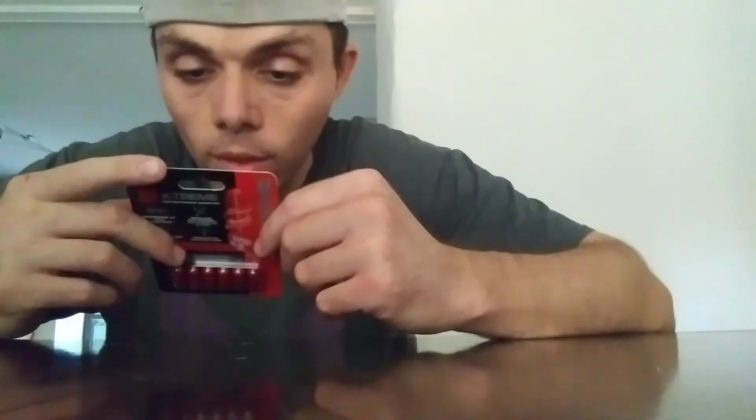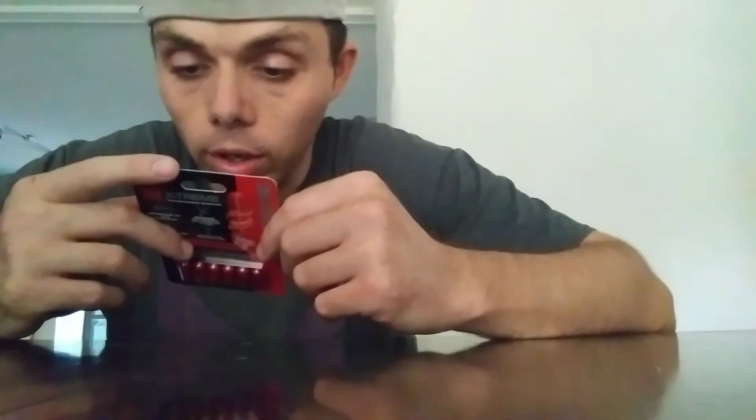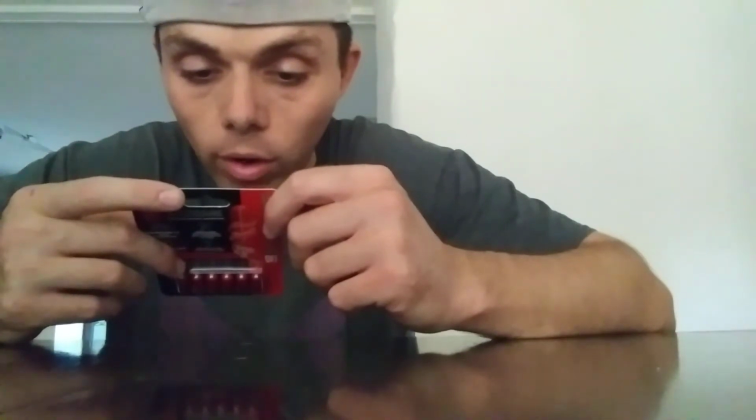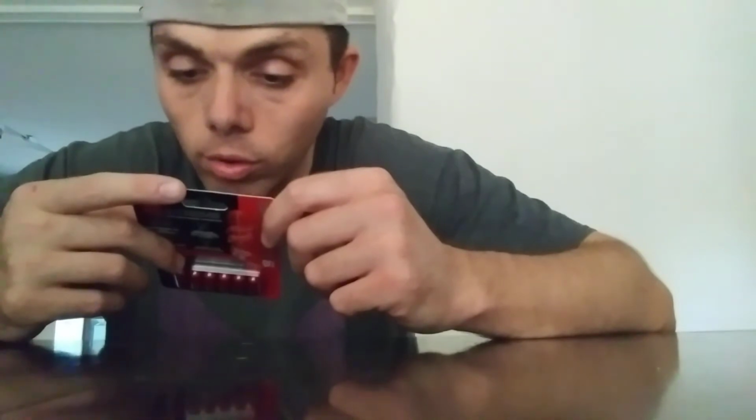For the directions, it says 12-hour testosterone booster, take 1 serving of 6 liquid capsules once daily, like I said. And then it says do not exceed 4 capsules in a 24-hour period. It says read the entire label before use and follow directions properly. Let me tell you how this product worked for me.